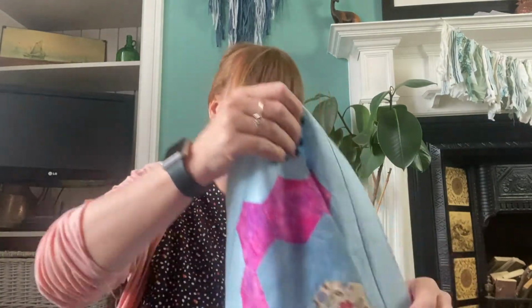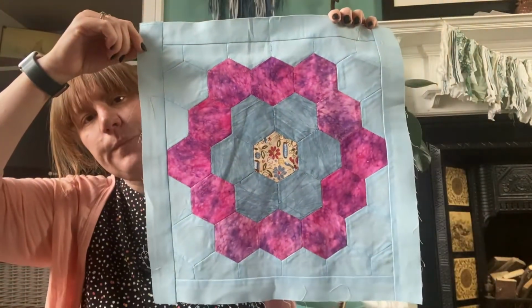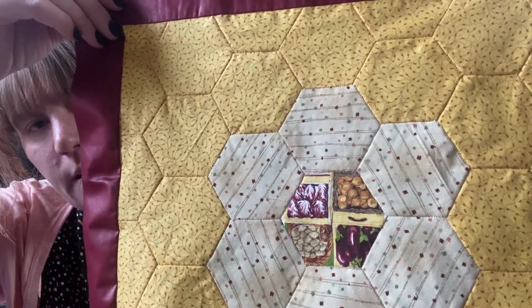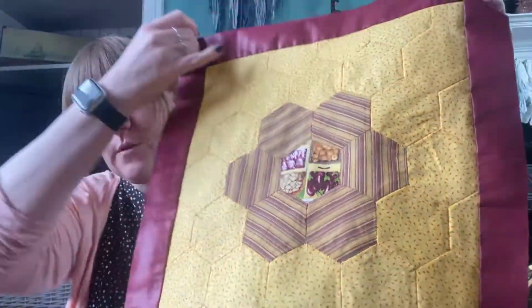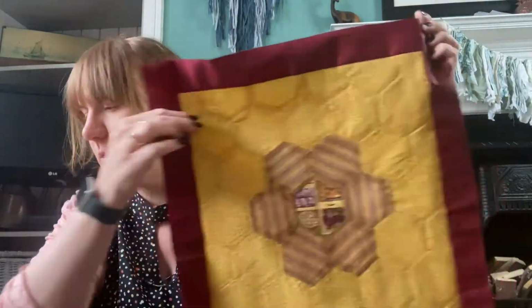This one has a needle and thread and a flower in the middle, and another one just like it. And then these ones are probably the most unique center. It's like fruits and vegetables, like a vegetable stand, I guess. That one is a different kind of material, I'm not sure what kind. It's kind of shiny. So there's two of those with different surrounding colors, but they're all these eggplant and cabbage and stuff in the middle.